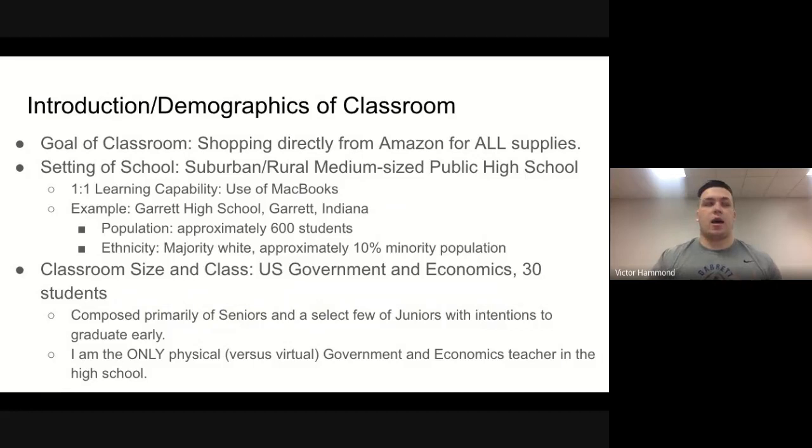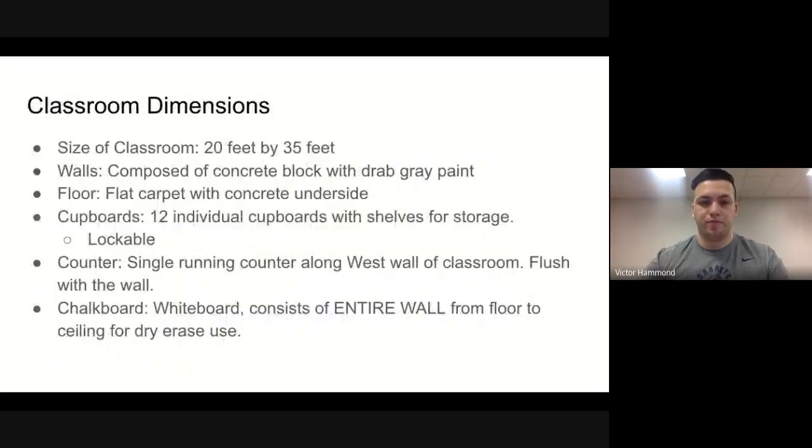And I, out of the entire school of some 500 to 600 students, am the only physical government and economics teacher in the building. There are a couple of virtual students, and some of them are able to do online learning with it. But I am technically the only person for U.S. government and economics that teaches that discipline.